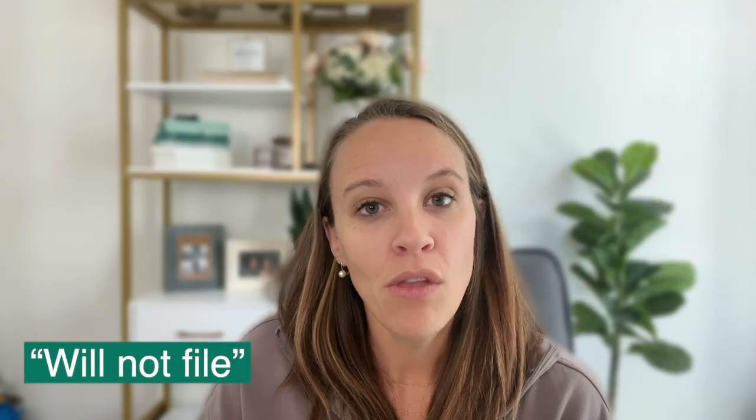Now on the FAFSA, you want to select "will not file" for the tax question and enter your income in US dollars, again, based on foreign earnings documents that you have. Maybe it could be pay slips, maybe it could be employer statements. I know every country, every employer even handles that differently. But you do want to base it on actual documentation. Don't just give them kind of a guesstimate. We don't want to do that.